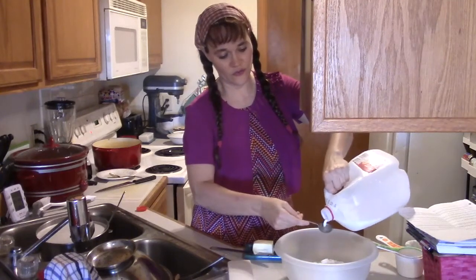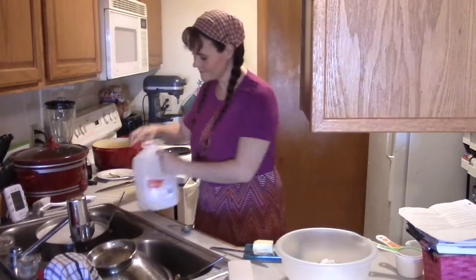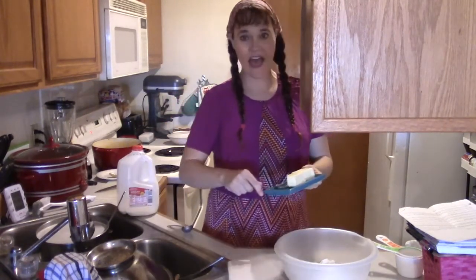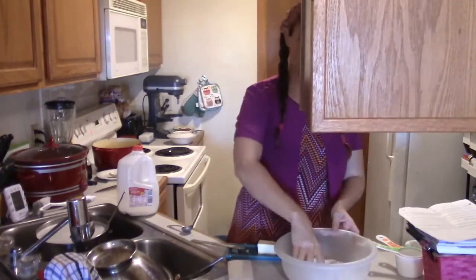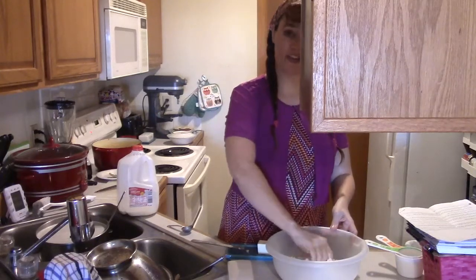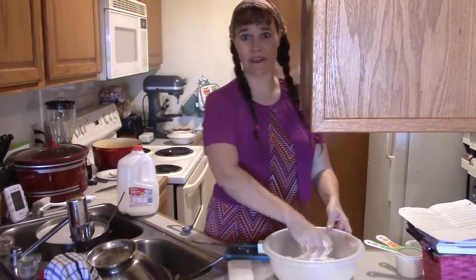1 and 2 and 3. And then I need to put in a 1/2 stick of butter. Now I cannot find my pastry cutter, so I'm just going to mix this by hand, which is fine. I actually end up doing my crust by hand at least half the time anyways, if not most of the time.